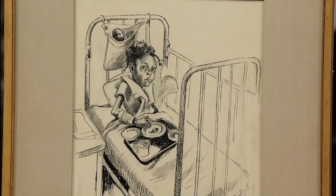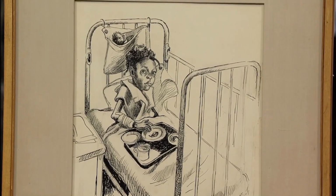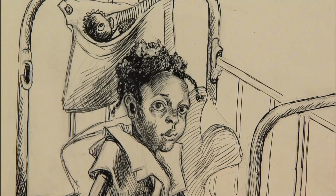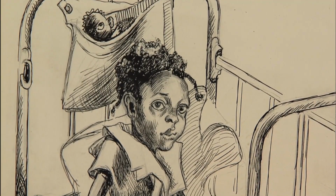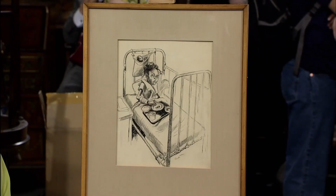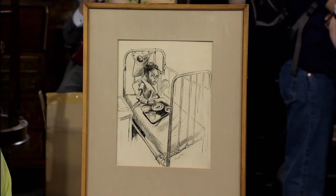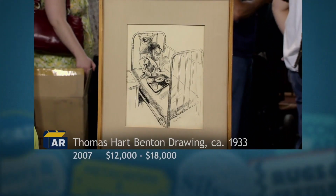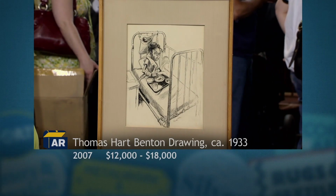The drawing represents panel number 10 of the mural, which portrayed racial issues in Indiana during the 1920s and was later reinstalled at the university despite controversy. In today's market, a finished Benton drawing like this could be valued at perhaps $12,000 to $18,000. You really found a treasure under that Monet print in that frame, and I really appreciate you bringing it to us today. Thank you. You're welcome.